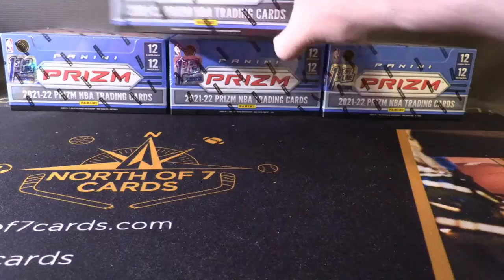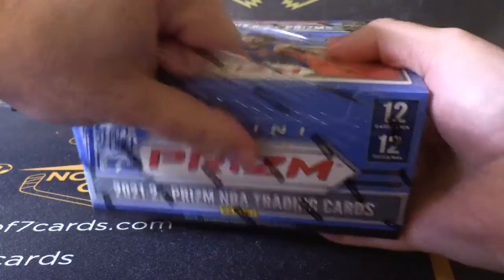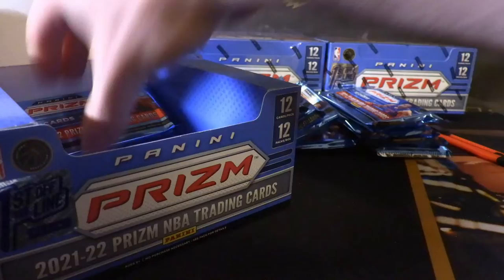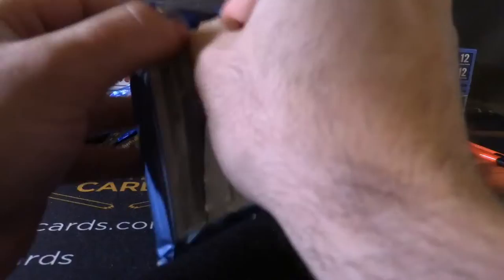This is what our box looks like. There's our first off the line sticker. And this is me cutting it. Looking for James Harden. Cool beans. Oh, I hate when the pieces fall off. Alright, let's see what we have.